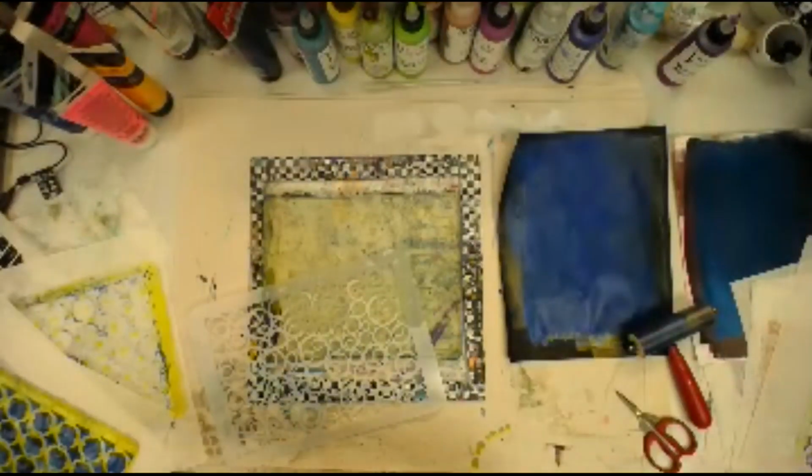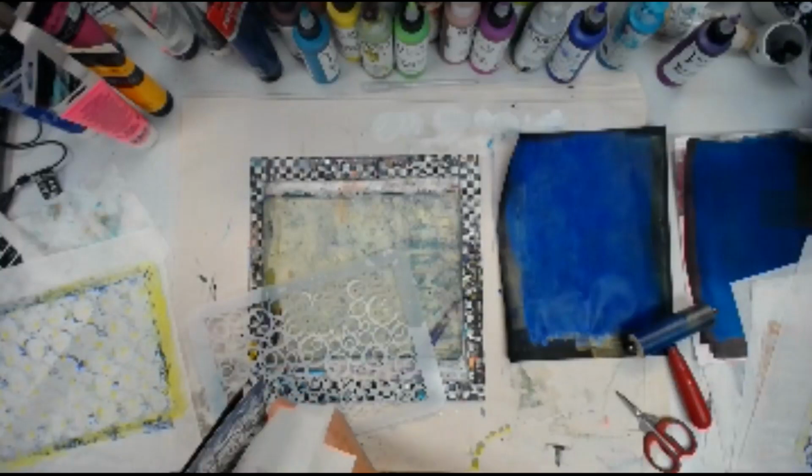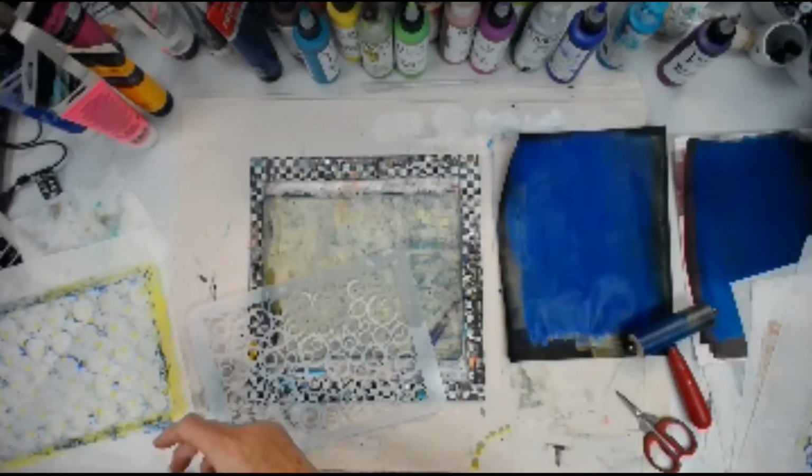Come on, focus for mama. Come on. You can do it. Or maybe you can't. I don't know. Come on. Well, you can kind of see it. It's not going to focus. And my old arms are getting tired from trying to hold it up there. All right.